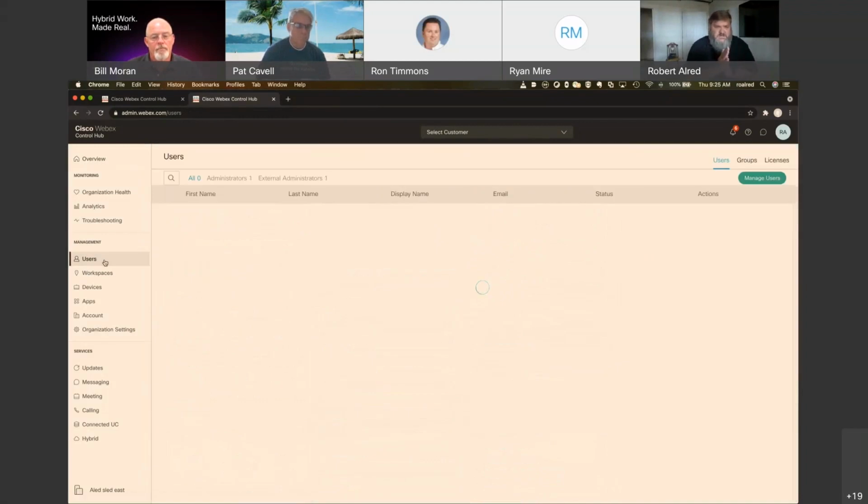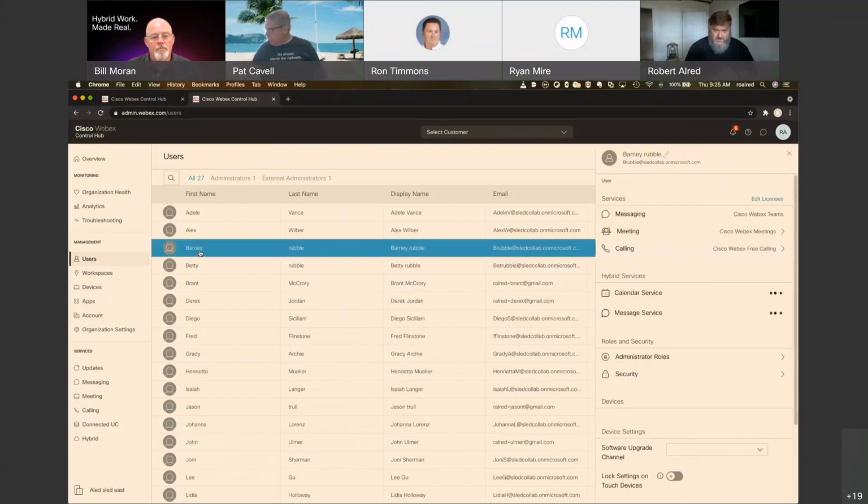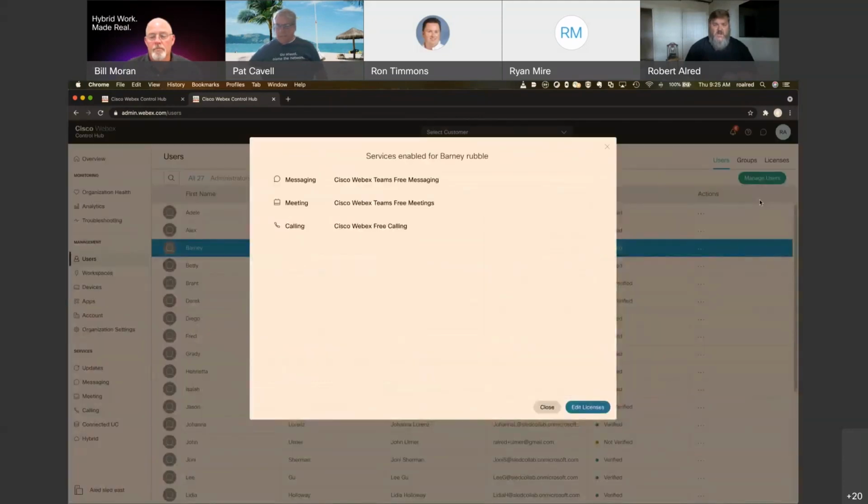I'll jump to users because it's generally what people ask next: how do I administer this system? And you'll see I have a number of users here. I'm actually integrated into my Azure Active Directory online. So if I add a user into my Azure Active Directory, it automatically gets populated here. Barney Rubble, we'll talk about, he got populated here. And I have an auto-assign template for Barney. So when Barney got brought on, he automatically got Teams, he automatically got meetings, but he did not get calling set up. So let's go set up calling for Barney.